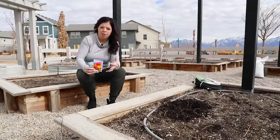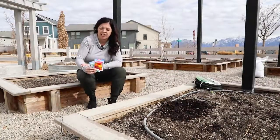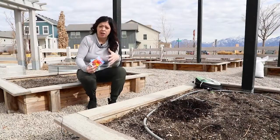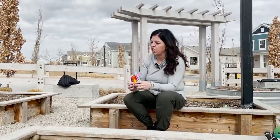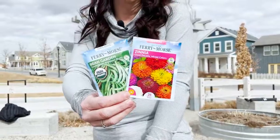You have a couple of options when we talk about plant selection and putting into your garden beds. You can go the seed route, which is by far the most economical. And if you're just starting out, or if you want to get your kids excited about a garden, seeds are such a great way to start.